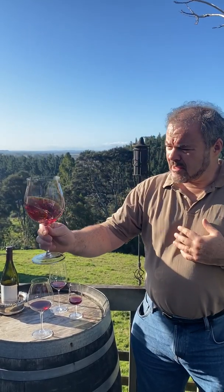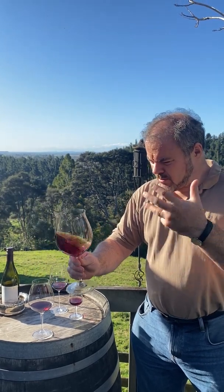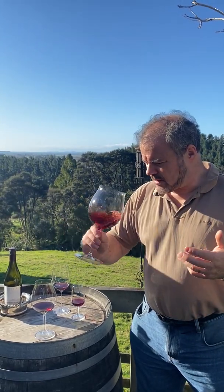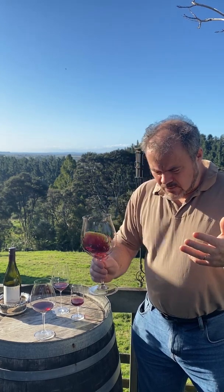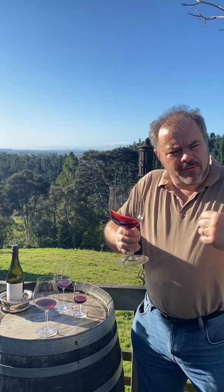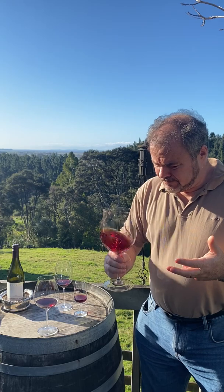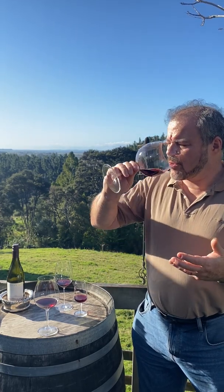So the big glass here, massive ability to swirl, so I'm hoping you get more aroma as a result of that. And yes, the aromas are more complex. I'm getting much more ripe fruit, and I'm not getting that sort of metallic note that I got with some of the other glasses. Now to taste it.